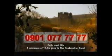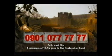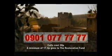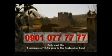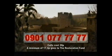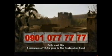Now, if you want to save Ravensworth, this is what you do. Vote for the restoration of Ravensworth by dialling 0901 077 7777. The building that gets the most votes tonight will go forward to our final, where one building will pick up its restoration money. 0901 077 7777.